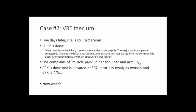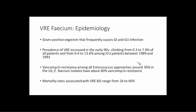So VRE is a gram-positive organism that frequently causes GI and GU infection. And VRE really came onto the horizon in the early 90s. You can see that it increased from the late 80s to the 90s, most dramatically in ICU patients, actually. And vancomycin resistance among all enterococcus approaches around 30% in the U.S., but Enterococcus faecium is really where we see the most vancomycin resistance. Enterococcus faecium isolates have about 80% vancomycin resistance, and that is true for this hospital.